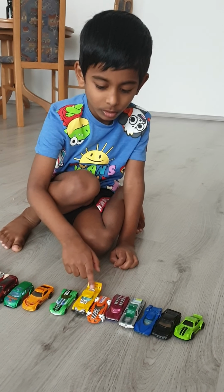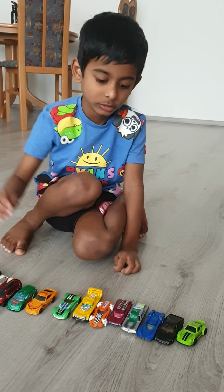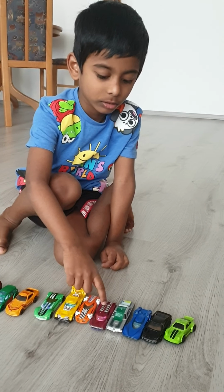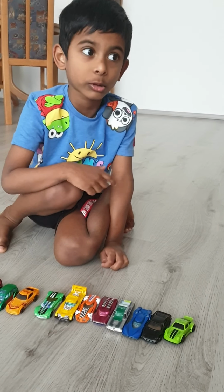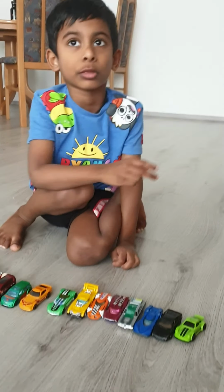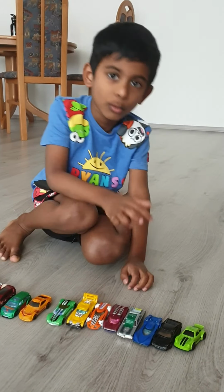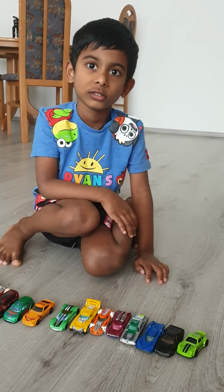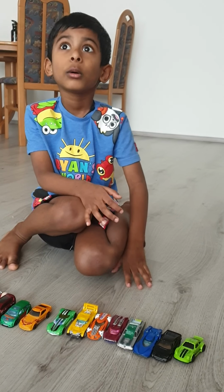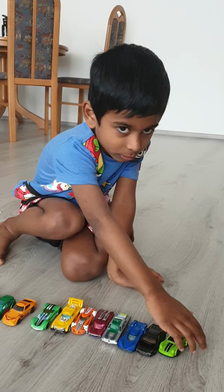Then this one is golden white car to go very, very faster. This is the most police car in the world. This is the most fastest car. This is the most fastest car. And this is the most juiciest car. And this is the most fastest car. And this one is the slowest car.